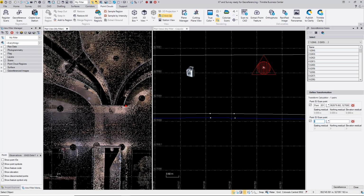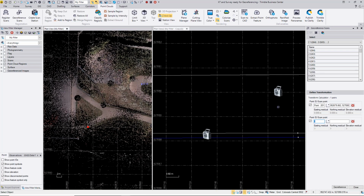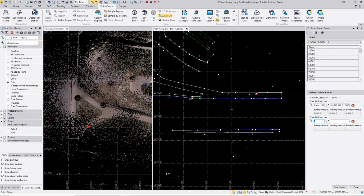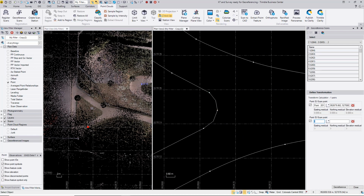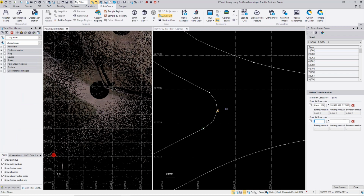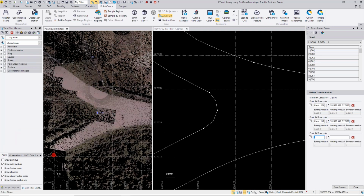All right, to tell you what, I'm going to pick a point over here just because I know that it works. I can see it more easily. I'll pick this point on the apex of this little curve here and say, all right, this survey point goes to that one. So the idea here is to pick points that you can see well in your scan data and have a survey measurement for, and go through and pick as many as you feel is necessary to get your scan data to line up with your survey data.